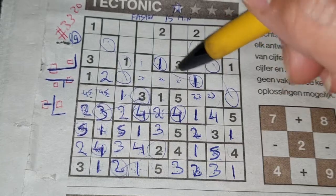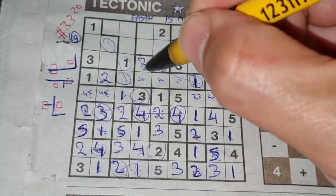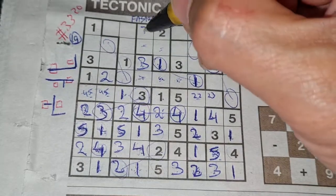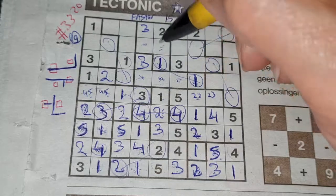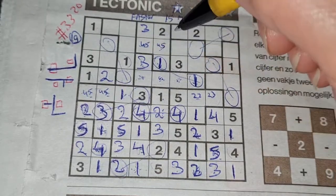These two boxes cannot be a 3. Those two boxes cannot be a 3. So 1 box left for the 3 should be there. These two boxes cannot be a 3. So 1 box left for the 3 should be there. 2 numbers left in this area for numbers 4 and 5. Let me mark those two boxes, 4 and 5.